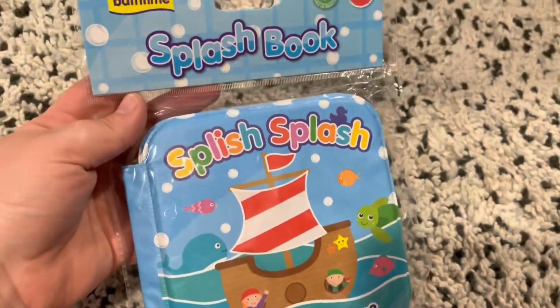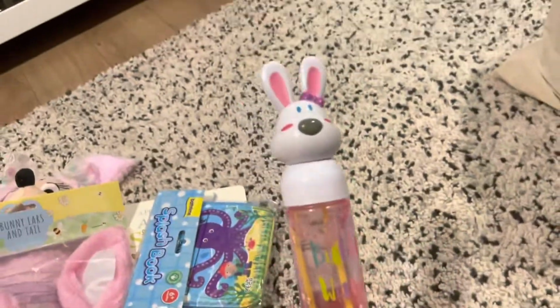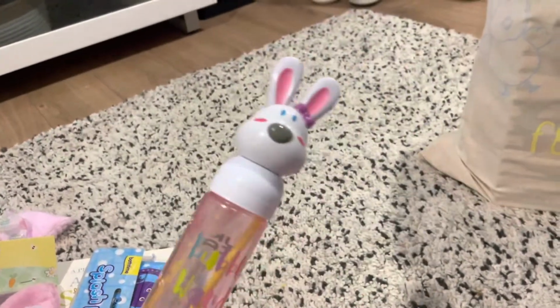I also got her a bath, a fish splash book. Orlando's had this before. He loves it, but I don't like to keep them for too long because I'm scared of mould and all that jazz. So that was like £1 again. And then, of course, some bubbles. Dan's just jamming out to some playing soundtrack. Some bubbles, these were about 79p. Of course, she won't be able to use these, but I'm sure she'll like watching them in the air.